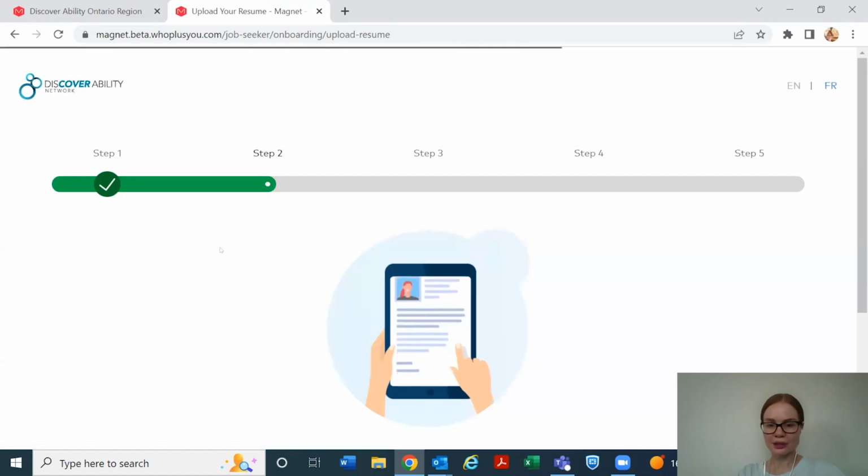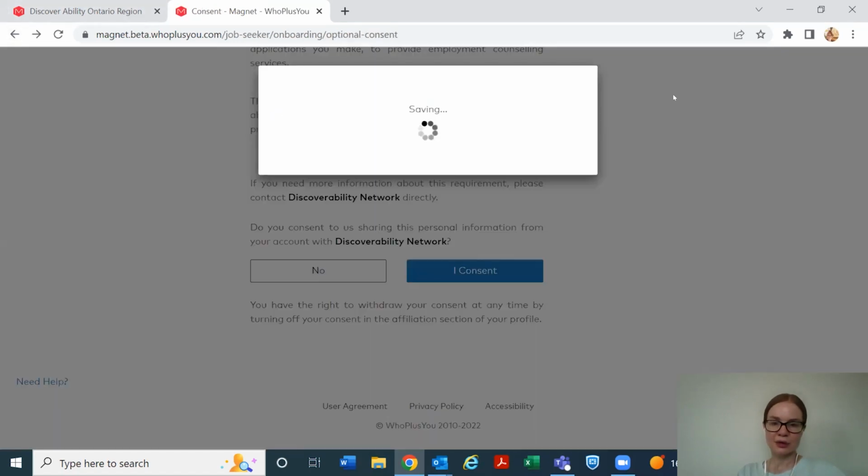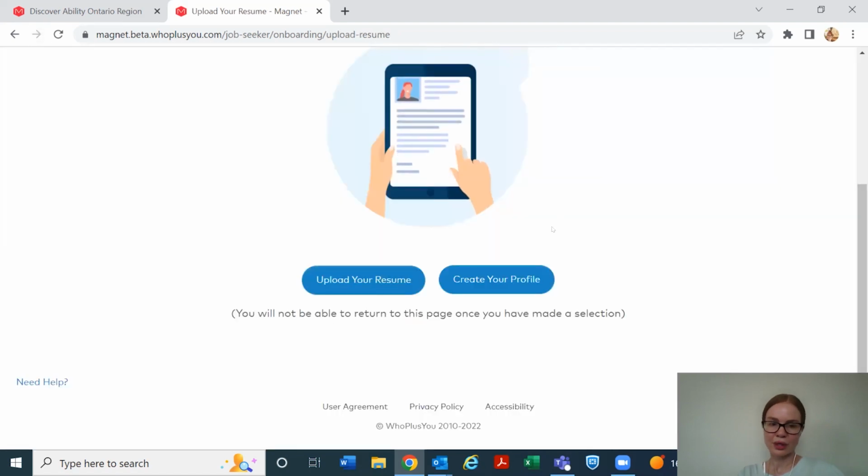And then Sophia, what is that information being used for when we give a consent? So I'll just go back. I could have read further. That's all right. It's basically for us to share the information with the employers on the system and for you to be affiliated with our network. So feel free to read through all the notes, but just to give you an idea of why we're looking for that information.